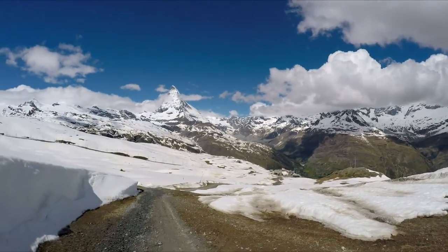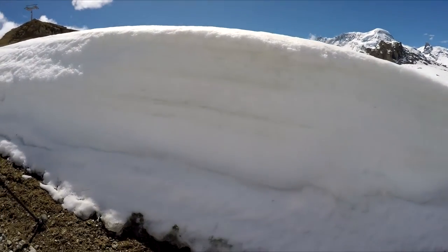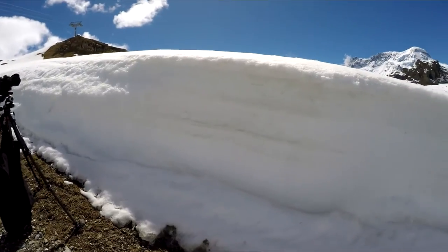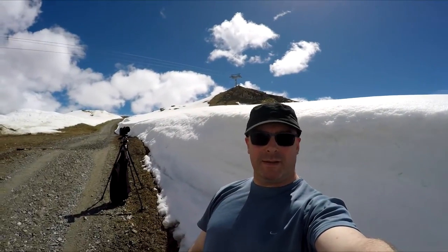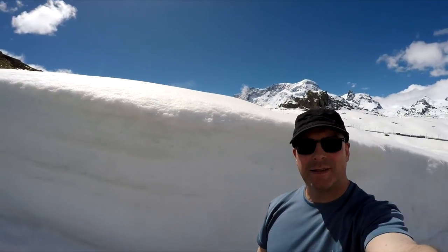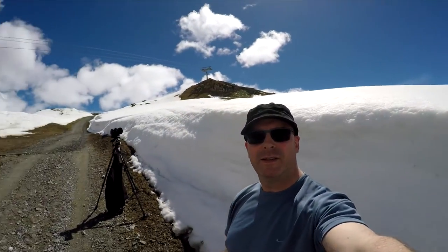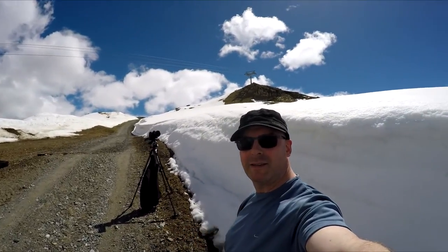But anyway, I showed some high level snow earlier, which is right beside the walking path. Take a look at this. I mean, that's just a complete layer the whole way around. And I'm going to take a shot now with a snow line as a leading line into the Matterhorn. I think it'll look nice.